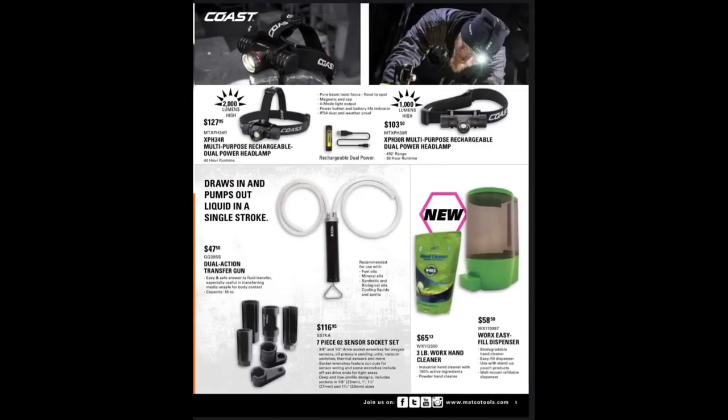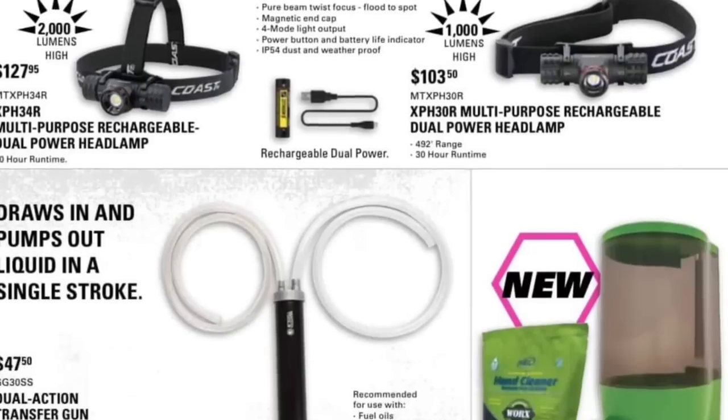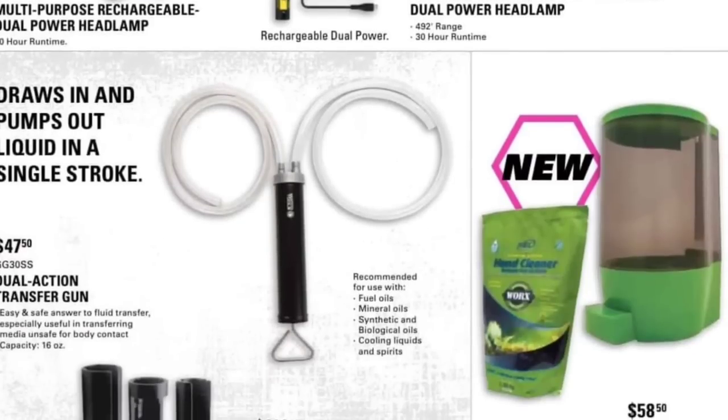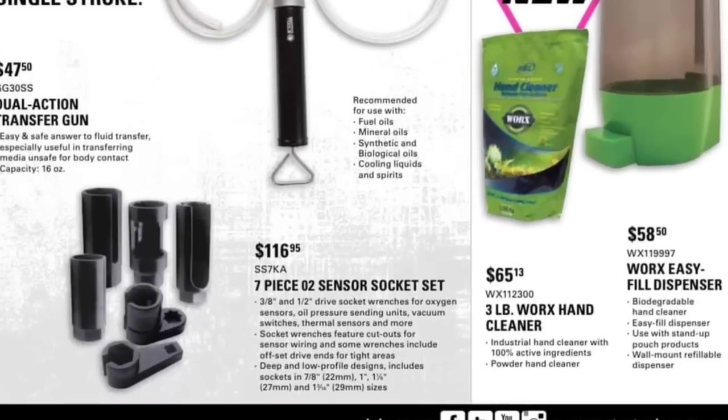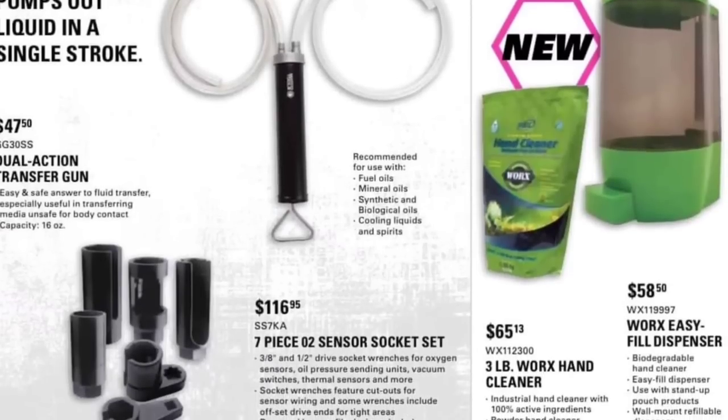Obviously no prices, but Matco's a dealer of those. We got the Coast 127 2000 lumen headlamp, and then the 10350 for the 1000 lumen rechargeable USB headlamp. And then down here we've got a dual action transfer gun that draws in and pumps out liquid in a single stroke, $47.50. That could be handy. We've got the new 3-pound Works hand cleaner, $65, and the filler, $58.50.